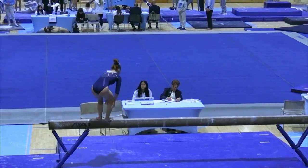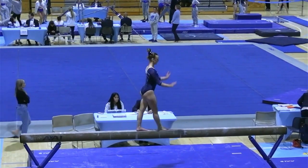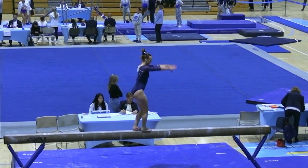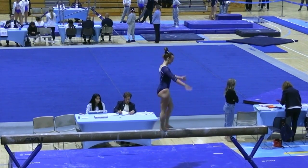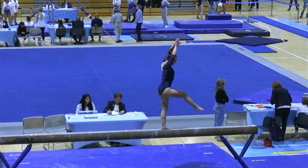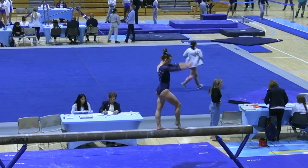I thought you had that for a minute. I did too. I was trying to hold her on the beam. Oh, that's just a bummer. Really pretty ring jump there, though. Great extension and letting her head fall back.